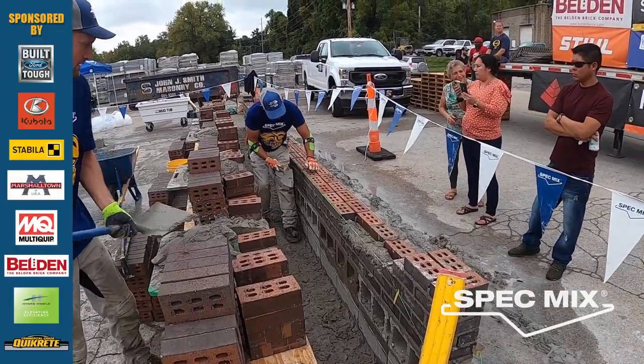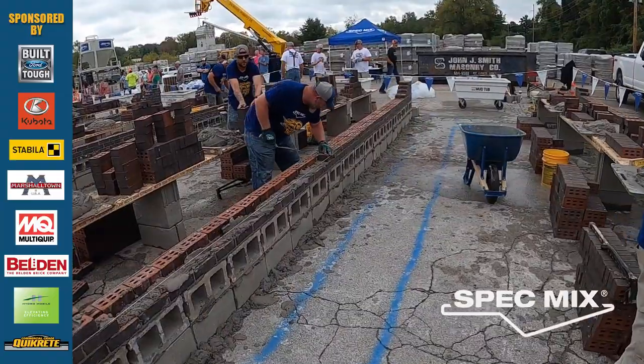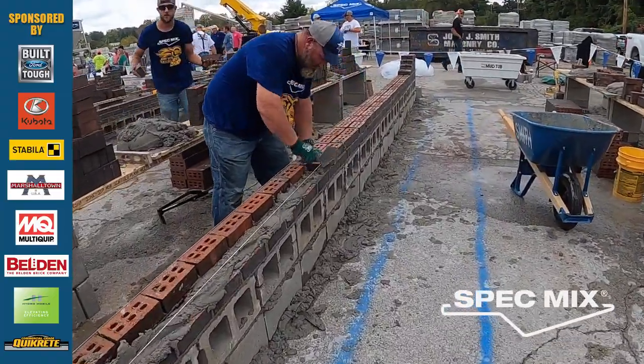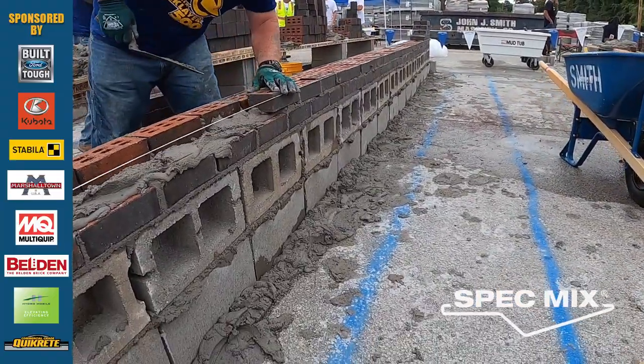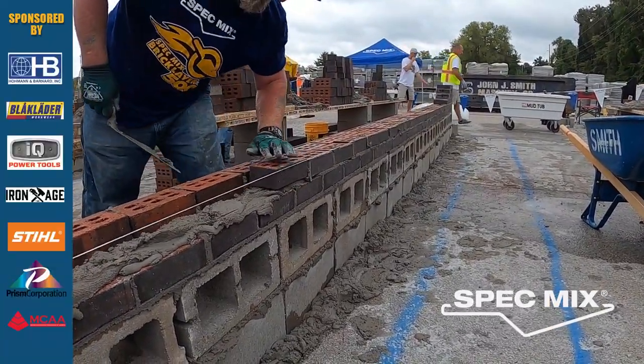And they gotta lay clean, folks. If you look at this craftsmanship here, these guys aren't just slopping these brick up there any old which way. They've gotta have a sellable wall. This has to be sellable by commercial standards.